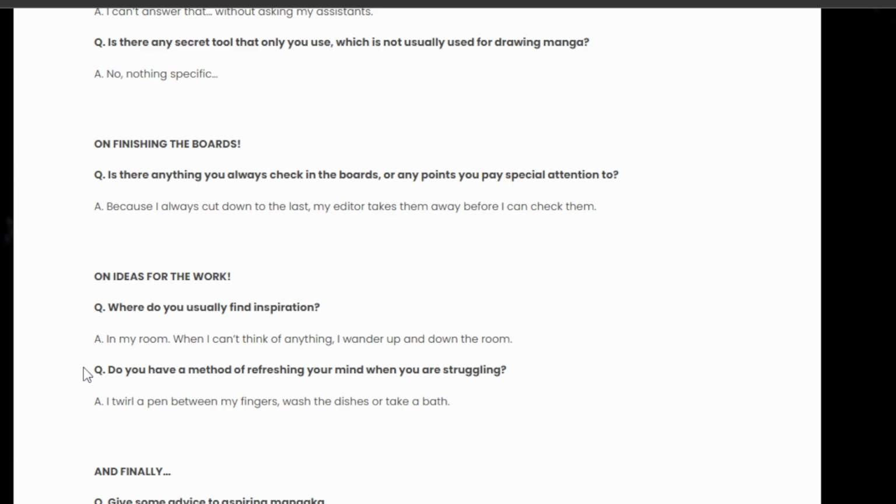It's a very dangerous mindset to go down. Do you have a method for refreshing your mind when you are struggling? I twirl a pen between my fingers, wash the dishes, or take a bath. Oh, well, interesting. I don't really do anything for refresh. I guess playing a video game is how I refresh my mind when I'm struggling to think of something.